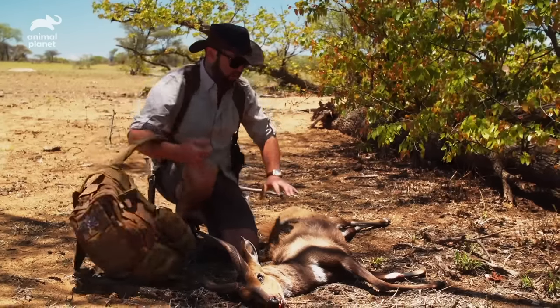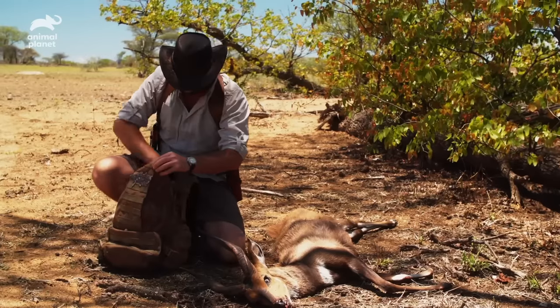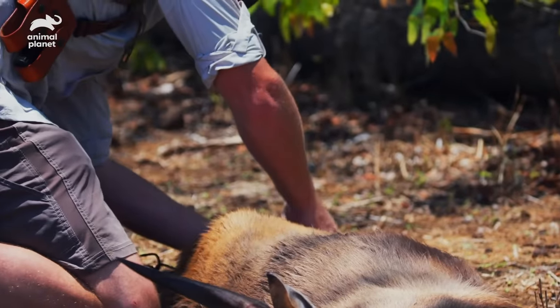Finding a dead bushbuck that's whole like this is as good a lion bait as you can get. So what I'm gonna do, scent trail first, and then we're gonna hang it up in a tree. Hopefully that'll bring in these lions.